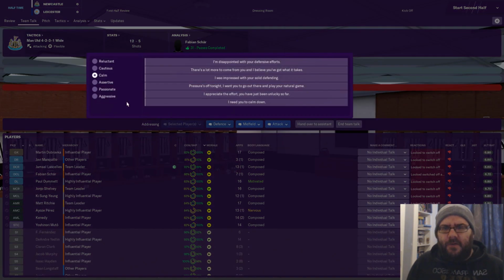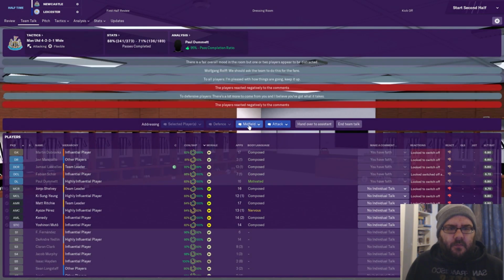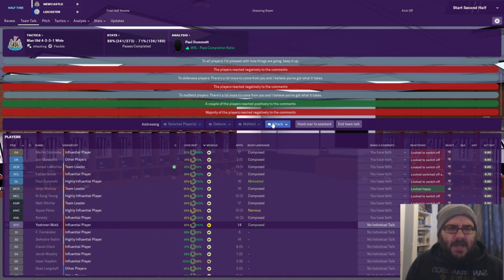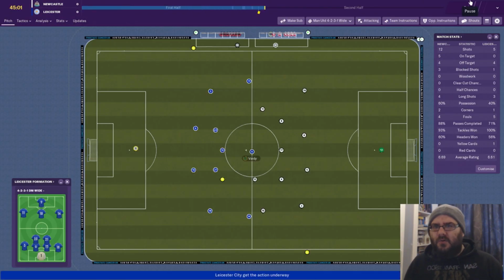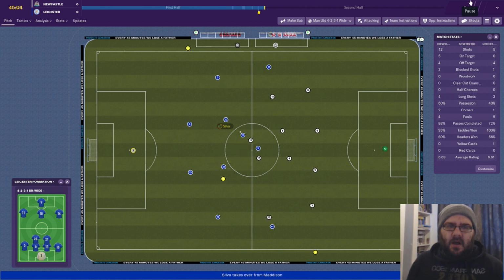They look to switch off. That's not great. There's a lot more to come from them. Let's see if we can turn this round. Turn a couple of players round, but not everybody. Hopefully, fingers crossed, that doesn't hurt us in the second half.